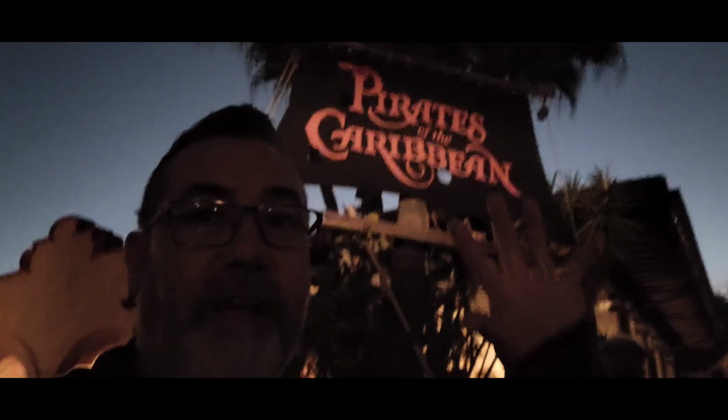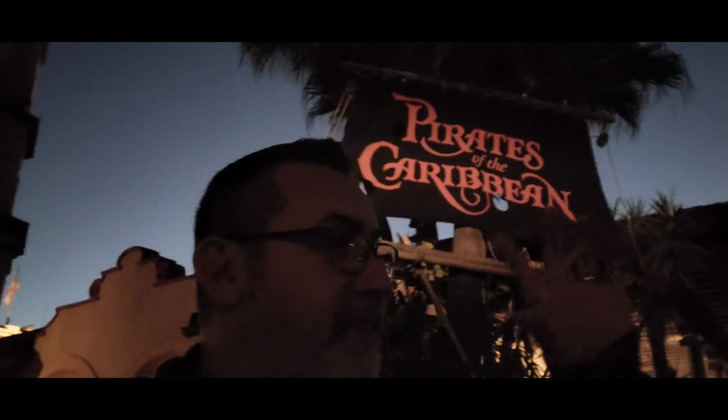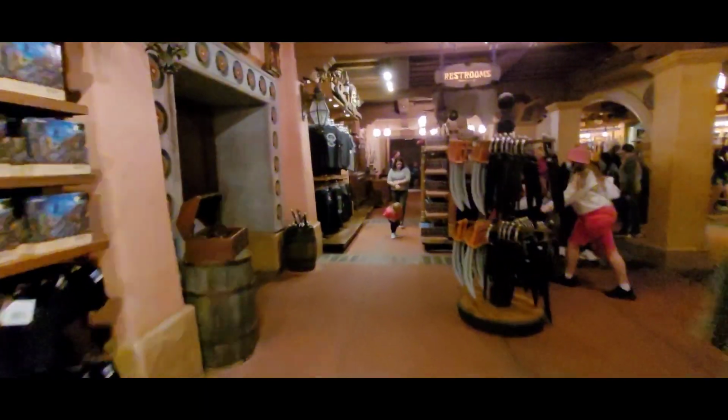And one of my favorite rides. We're not riding tonight, but Pirates is up there. It's in my top 10. Why does my head look so big? All right. So we are in the Pirates store. There's so many cool little swashbuckling things to buy here.